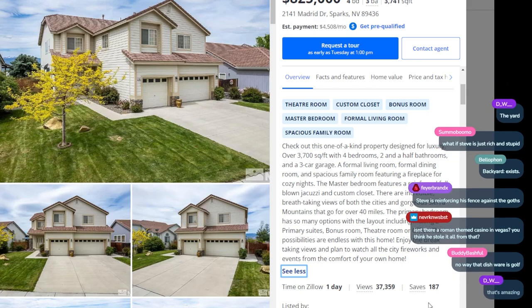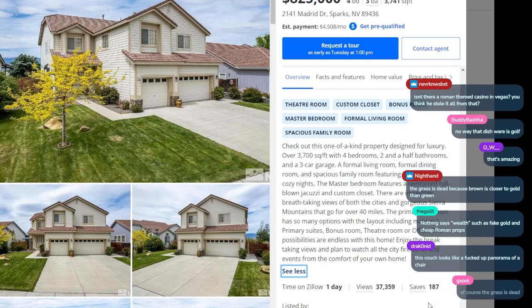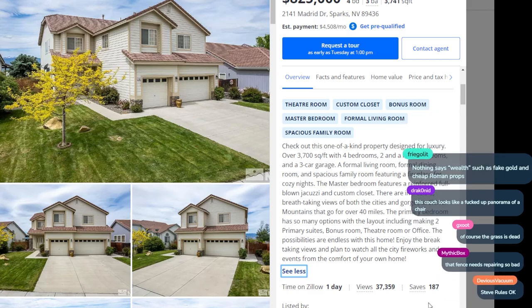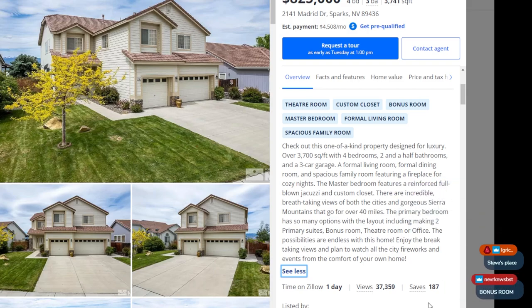Check out this one-of-a-kind property design for luxury. 3,700 square feet, 4 bedrooms, 2.5 bathrooms, 3-car garage. They didn't show us the inside of the garage, so it is basically three car spaces. I think there's actually an article on this guy. When this came up, before it really blew up, I saved the URL, and a couple days later I saw an article where they actually grabbed this guy. Bonus room, theater, or office. The possibilities are endless with this home. Endless, you say?